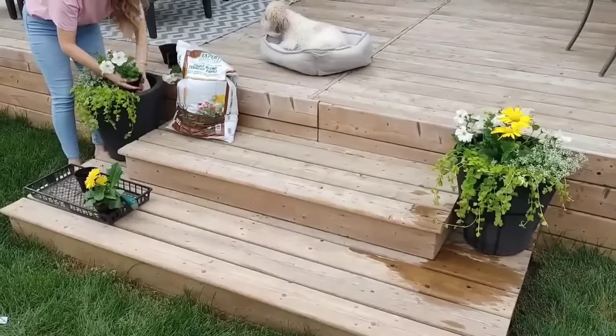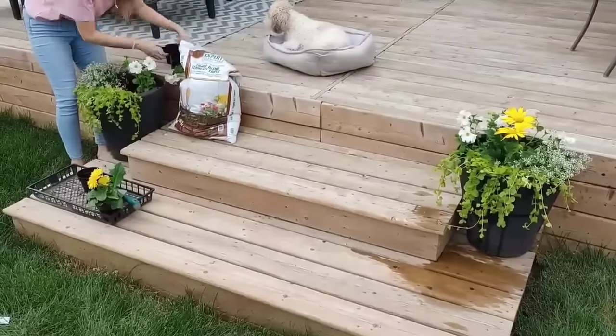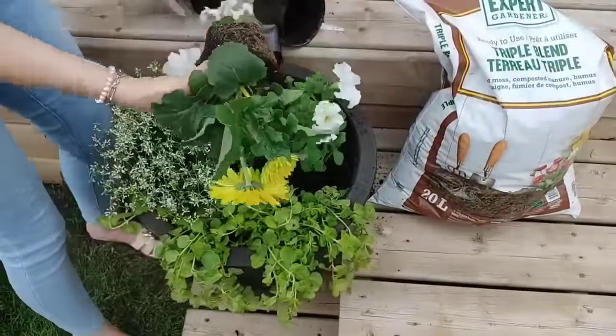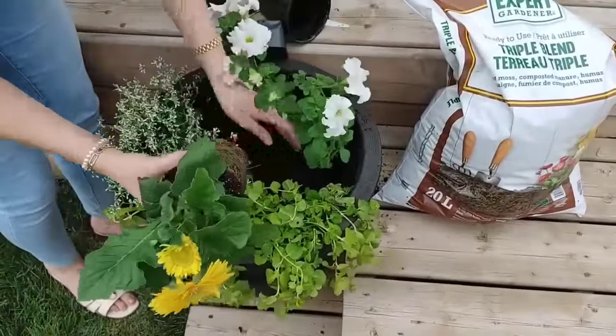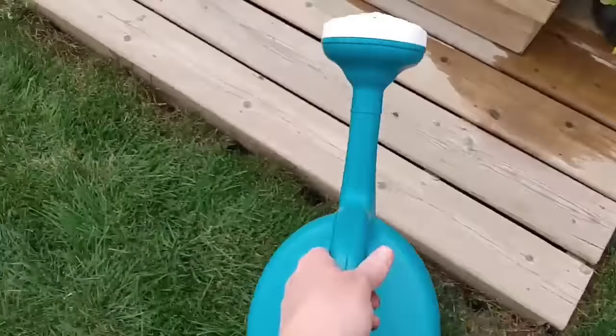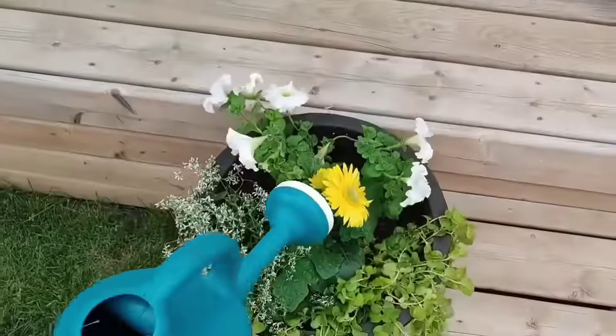So I did pick up all these flowers from the nursery on the weekend, and I'm actually planting them on a Thursday. So they were kind of starting to get dry in those little cell containers. So I'm going to give everything a really good water, and I'm just excited to see how well these grow throughout the summer.